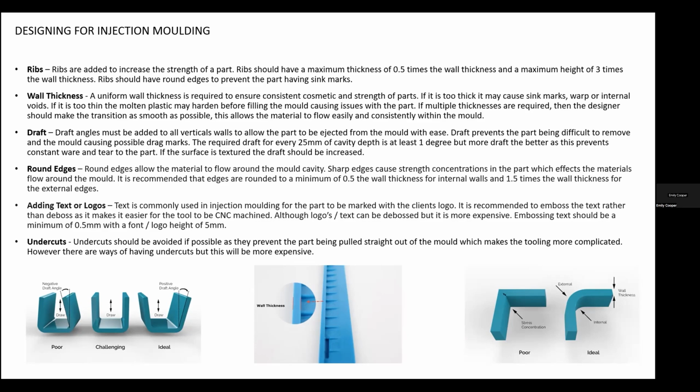Embossing text should be a minimum of 0.5 mil with a font height of 5 mil. Also, undercuts should be avoided if possible, as they prevent the part from being pulled out straight from the mold.